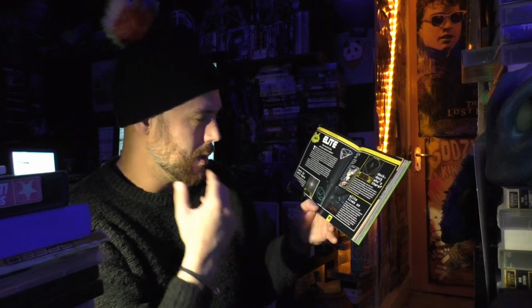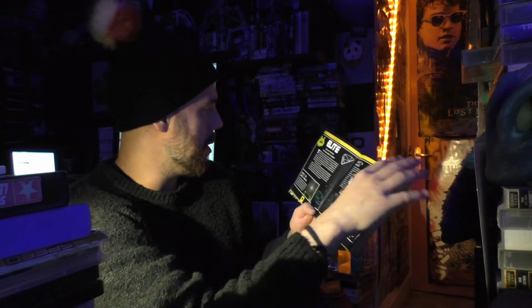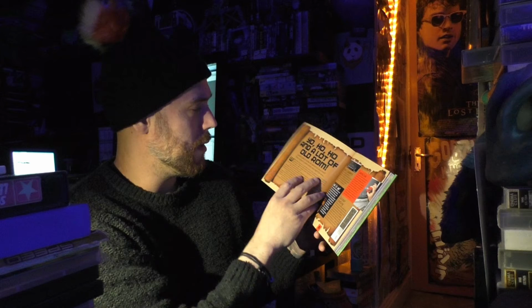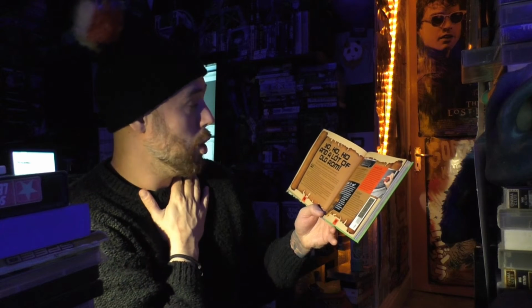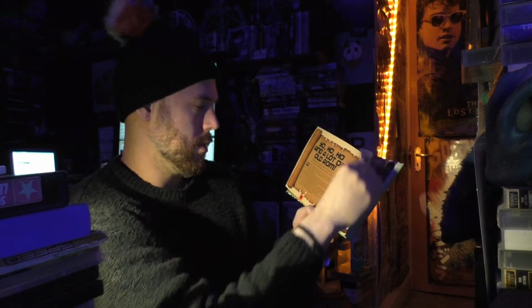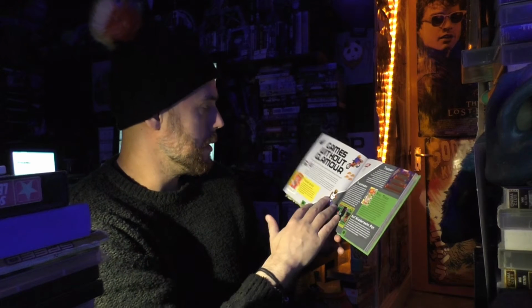Elite. Elite Lives On. So I've got a bit about Elite. That was a recent 1984, then came back out in 2014. Yeah. Yo-ho-ho and a lot of rum. There's a bit of colour coding.